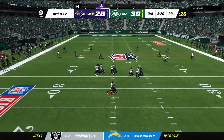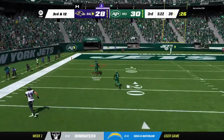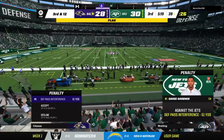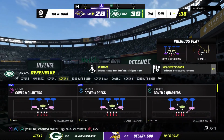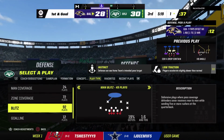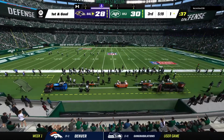On 3rd down, Jackson. He'll let it go deep for Beckham. He's got it inside the 10. So they will wave off the flag and let the completion stand. Really great job by the receiver fighting through all the contact and still coming down with the football. All that great work in practice being put into the game.